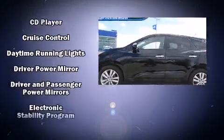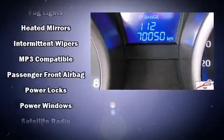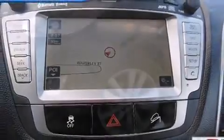Hyundai also prioritized safety and security by including head curtain airbags, front side impact airbags, traction control, brake assist, anti-whiplash front head restraints, a panic alarm, and four-wheel disc brakes with ABS.